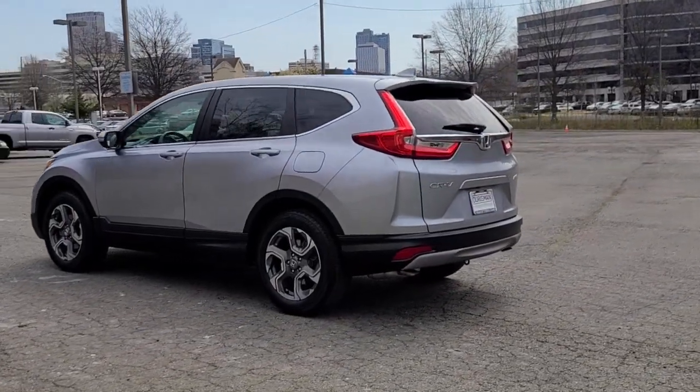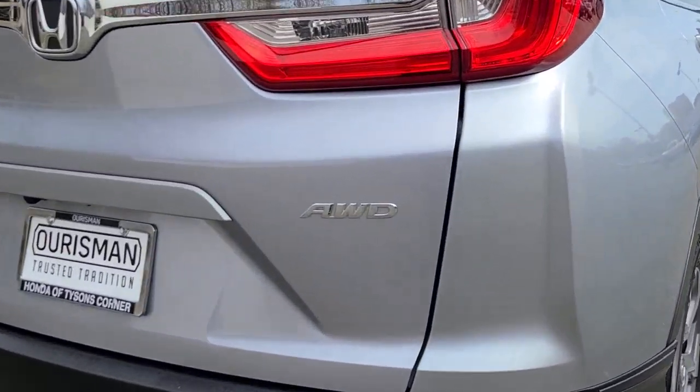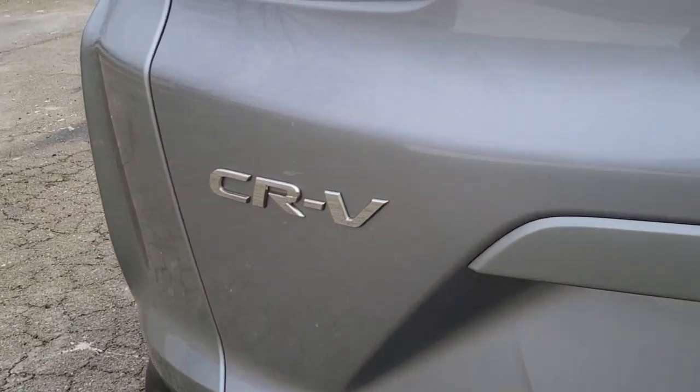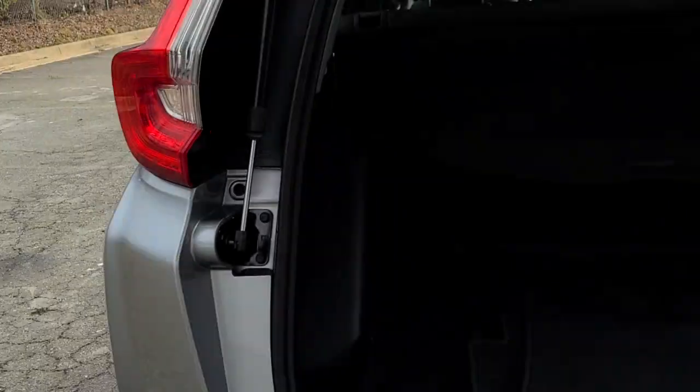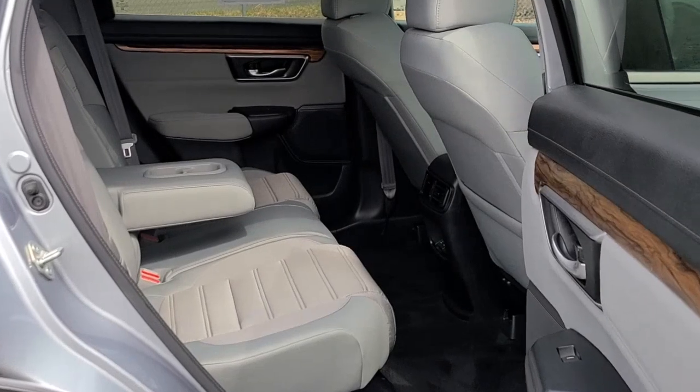These are just some of the great options this vehicle comes with: keyless entry, sun moonroof, fog lamps, lane keeping assist, power liftgate, electronic stability control, blind spot monitor, trip computer, power windows, bucket seats.